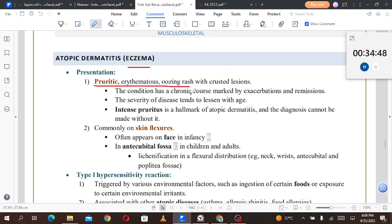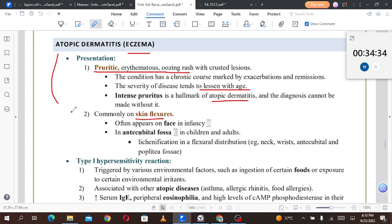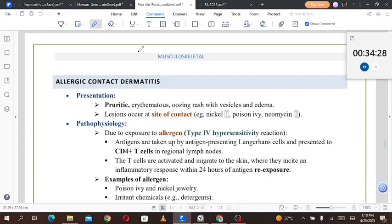This condition has a chronic course marked with exacerbation and remission. The severity of the disease tends to lessen with age. Intense pruritus is a hallmark of atopic dermatitis, and the diagnosis cannot be made without it. It is commonly found on the skin flexures, and often appears on the face in infancy. Atopic dermatitis, we're talking about eczema.